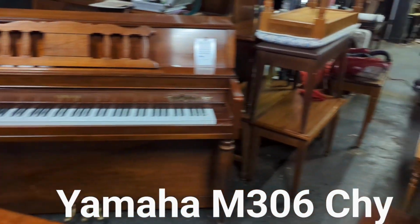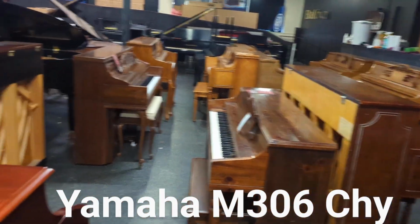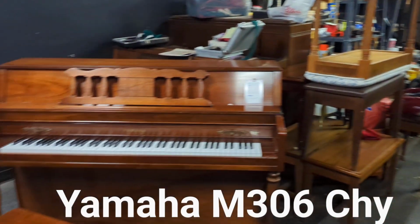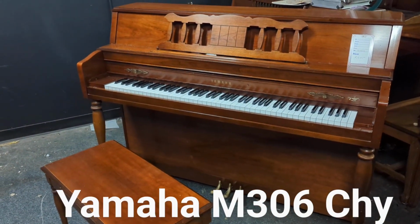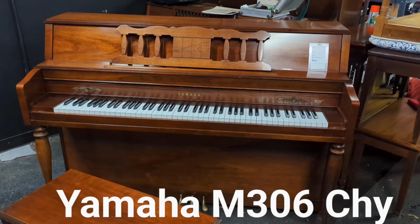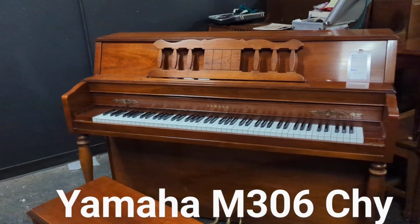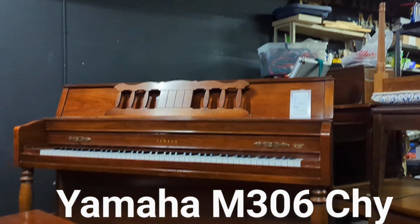We're at the piano warehouse here at Piano Trends. You can see we have a lot of pianos here, but we're focusing today on this Yamaha model M306. It's a beautiful cherry finished piano. It's in excellent shape, just about like new. We're going to play just a little bit just so you can hear what this piano sounds like.